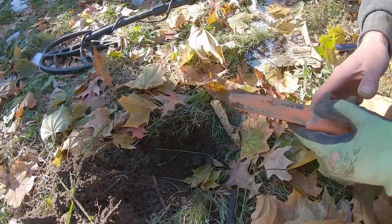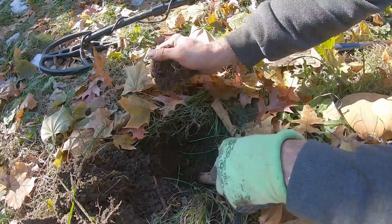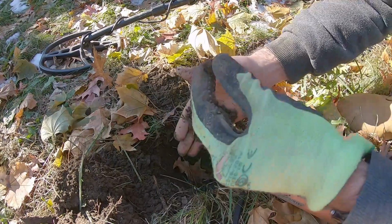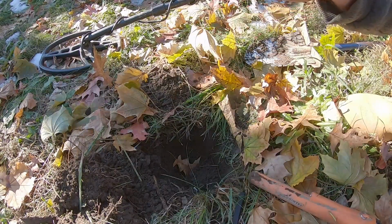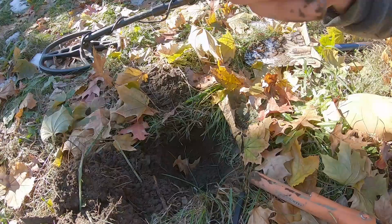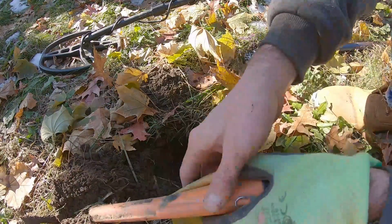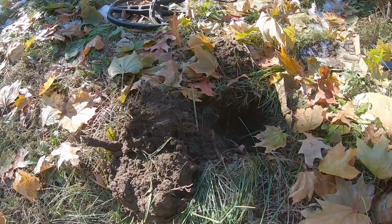Alright, I don't know how well you'll be able to see, because I'm right in the shadows. I was getting two tones. Whatever this is. A coin or a button? Looks like a button. A car hurt, maybe? Oh, that's car hurt. I was getting a high tone. It looks like an older one, too.